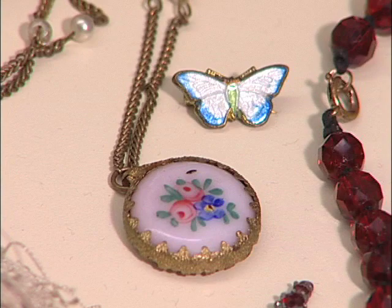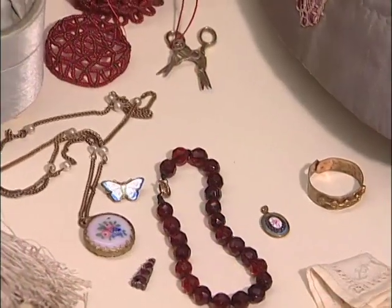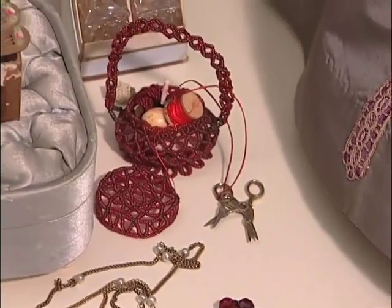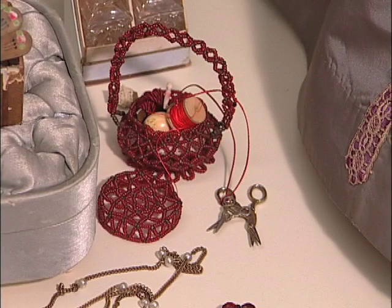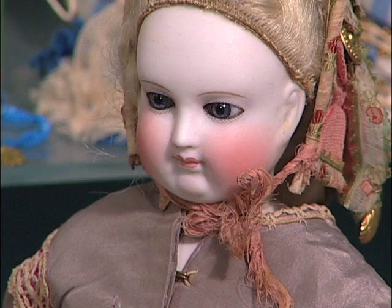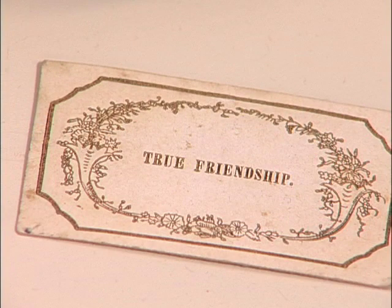Butterflies are free. She has pendants and brooches and bracelets and a wonderful beadwork sewing basket. If you look at her long enough, she will hypnotize you. I promise. And of course, the rarest thing of all, true friendship.